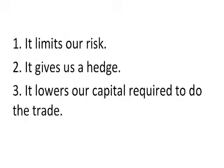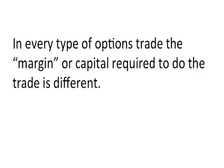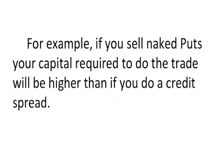And the third thing is buying this lower strike price put lowers our capital required to do the trade. Number three here is a huge part of this because in every type of options trade you do, the margin or capital required is different. For example, if you sell naked puts, your capital required to do the trade will be much higher than if you did this credit spread where you're buying that lower strike price put. So when your capital required is less, that means your overall yield is going to be higher, you see, because you've got less at risk.